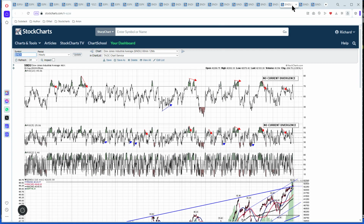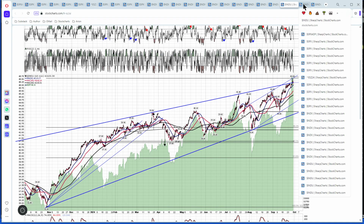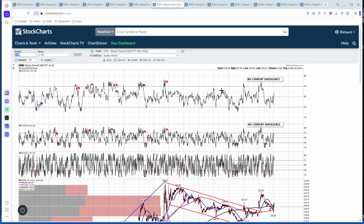On the hourly chart, there's nothing really to mention. We've broken over this obvious resistance here, and I've got a shorter term channel which it's finding resistance at, and we don't have currently a topping pattern. I'm really waiting to see topping patterns on all of these. I think we're likely starting a retracement or consolidation here.